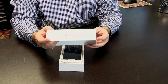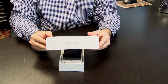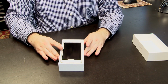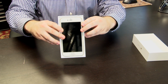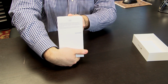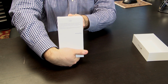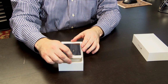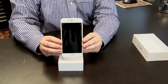You can see iPhone on the side. It doesn't have any numbers. It doesn't say 6 on it at all. It doesn't say much of anything. And here's what we want to see, the iPhone itself. I could show you in the back that it does say 16 gigabytes. But here we are. The iPhone 6 Plus in gold.